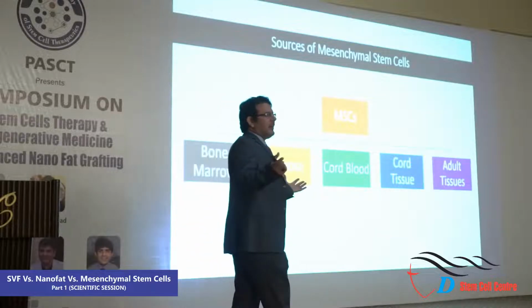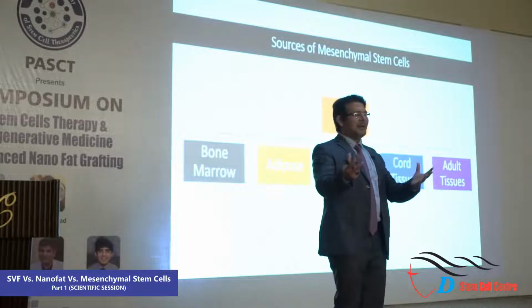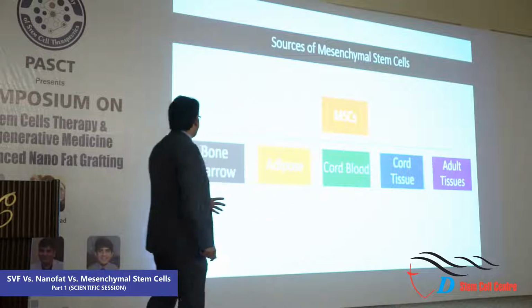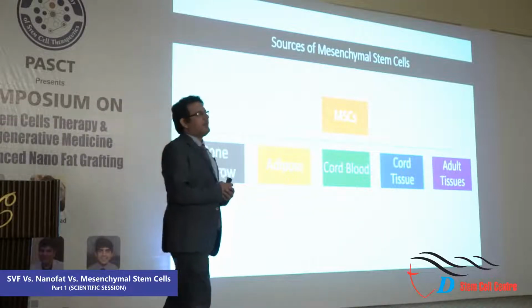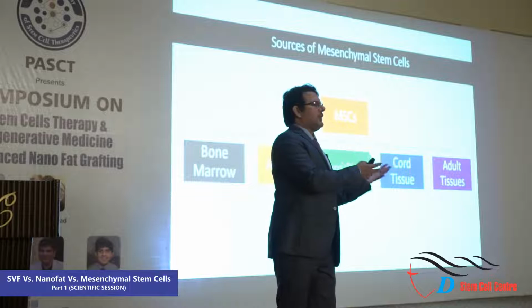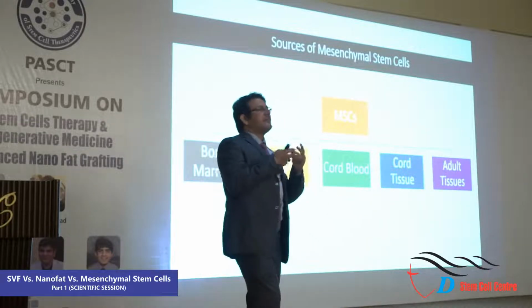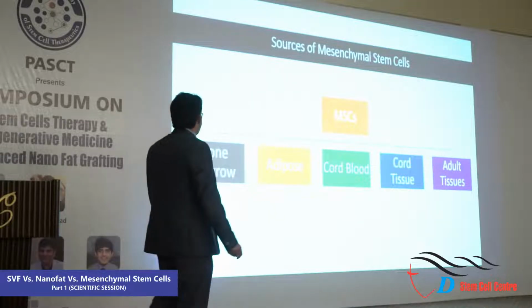MSCs, we have talked a lot about. It's very hard to talk at the end because you are bombarded with a lot of information so far. So I will briefly touch on some of the things and the applications. If we talk about bone marrow, we isolate the stem cells from the bone marrow. This was a pretty famous area in the sense that initially, bone marrow transplantation was done for cancer patients. So many researchers are familiar with this kind of technology. They have isolated the mesenchymal stem cells from the bone marrow.